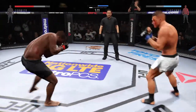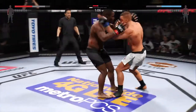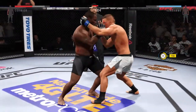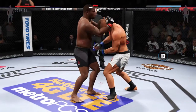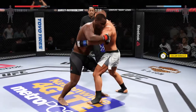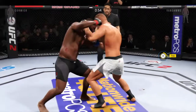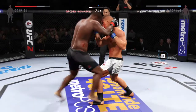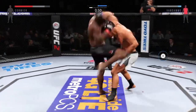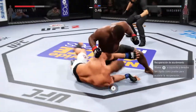Joe, we know he injured his right hand at the end of training camp. He's not throwing many at all. They battle in the clinch, looking for a dominant position. He's got the double underhooks. Cormier with a good hook in the clinch. That's a big knee to the midsection, and he's in pain here.